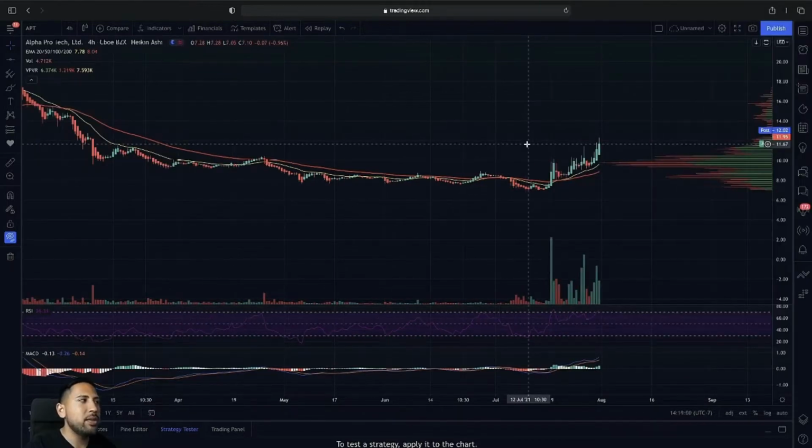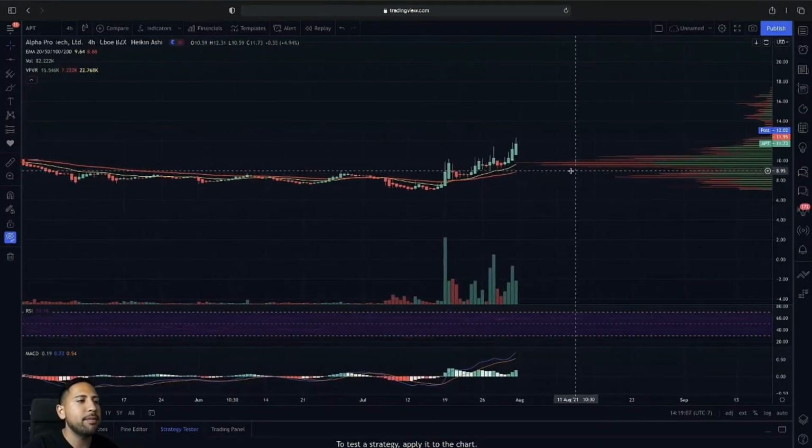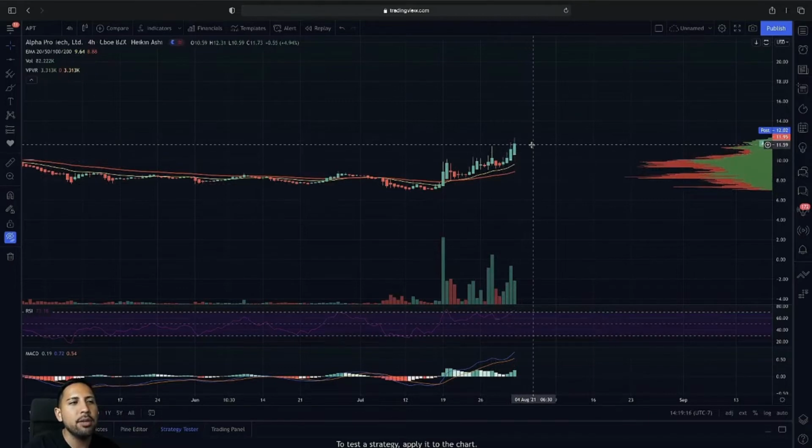As you guys can see, on APT we have the 20 MA crossing above the 50. Again, this is the 20-day moving average crossing above the 50-day moving average, showing us a lot of bullish momentum. You can see we have a decrease in volume here on the 4-hour, even though we are increasing in price, showing us that we are weak on volume, but we can continue on with volume if we do get more momentum.